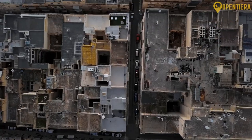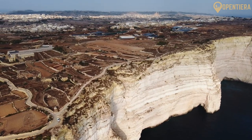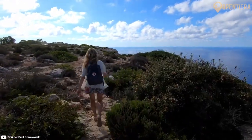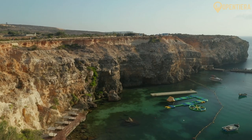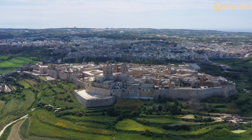Malta is mostly flat with terraced fields and rugged cliffs along its coasts. The highest point in Malta is Ta' Dmejrek, which rises to 253 meters above sea level. The landscape is dominated by hills with fields used for agriculture. The northwestern part of Malta has some ridges and valleys.